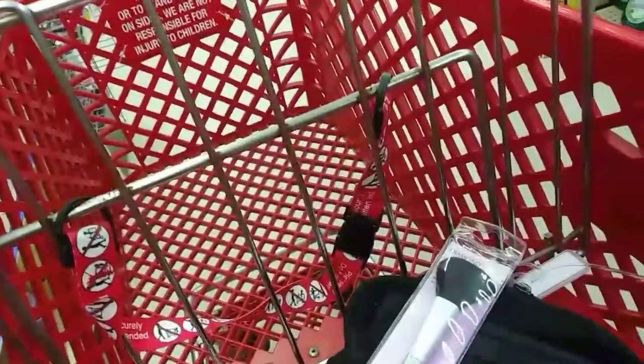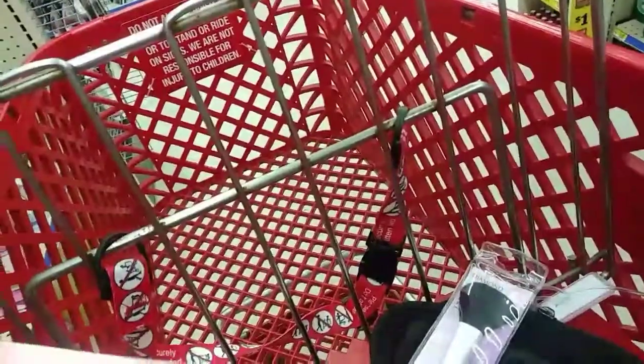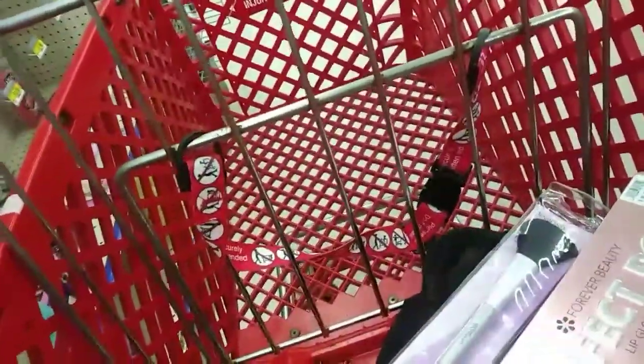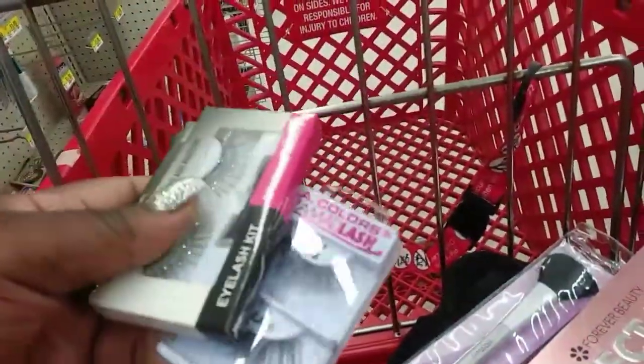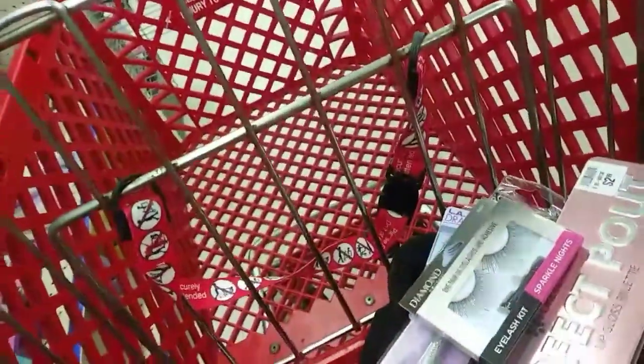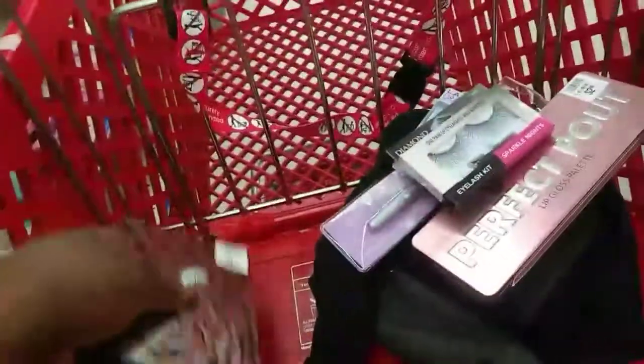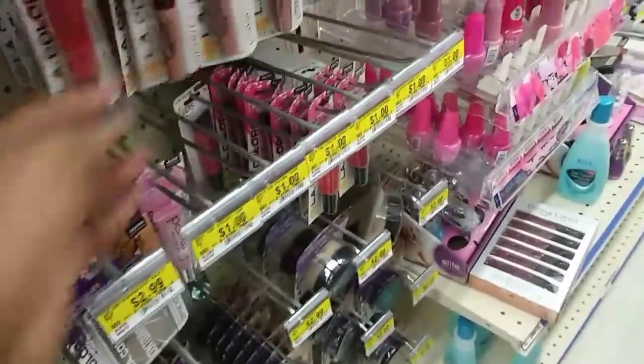So this is what I have already. Their makeup brushes are $1. Then I have some lip gloss. Their lashes are $1. And this is only $5. This is concealer. No, this is not concealer. This is highlighter. Blush.